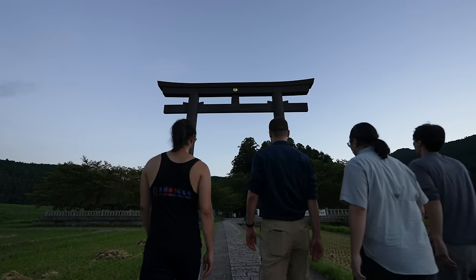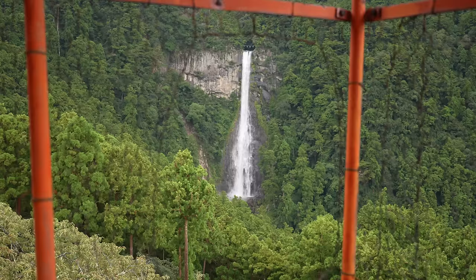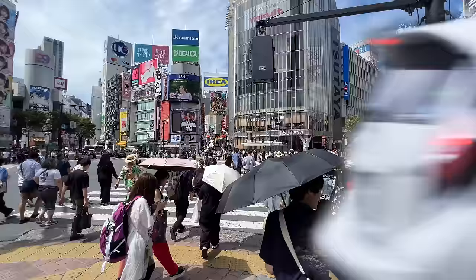After 4 long years, we are finally back in Japan. It was the height of the brutal Japanese summer, and this time, we planned on hiking the legendary Kumano Koedo with the whole crew. But before that, we set aside some time to check out the sights around Tokyo.